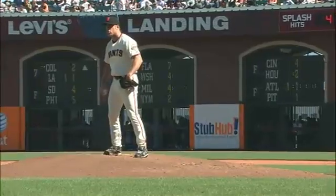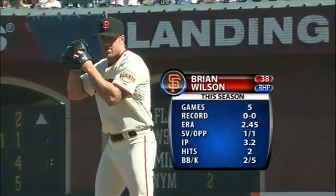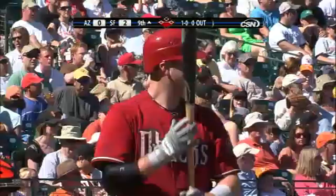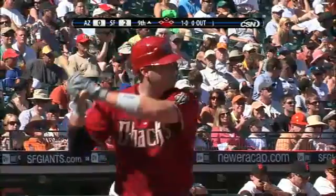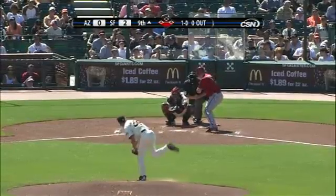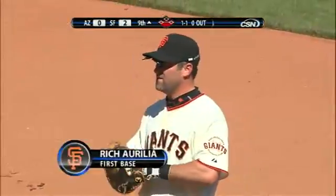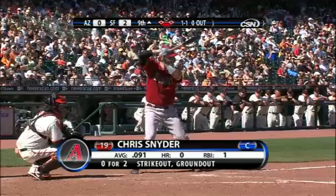Wilson is now in the game. This is the third game in a row that Wilson has been in. And Snyder takes a pitch high, 1-0. Benji Molina wanted to know where it was. Reynolds on deck. There's a strike. 1-1 strike. Renteria, after the pinch hit appearance, he is at first base. So Wilson and Aurelia are the only changes for the Giants.